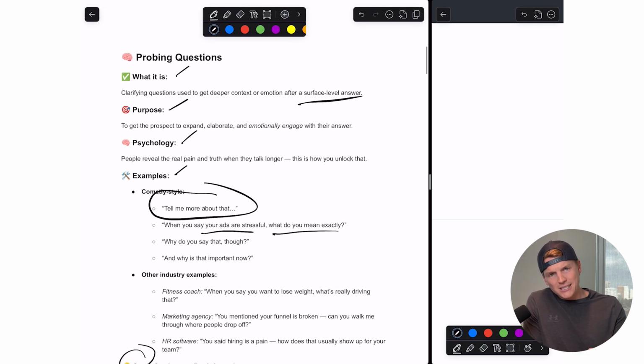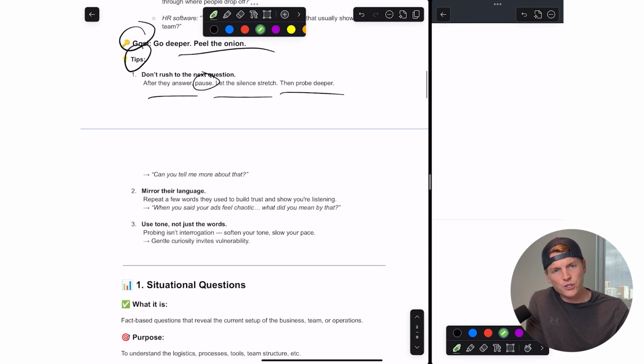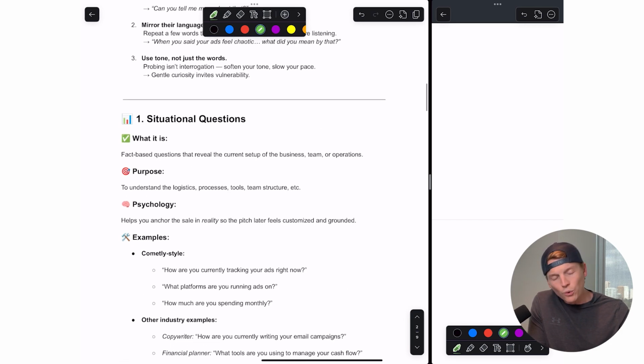The reason I spent a little bit of time on that here is because truthfully, these should be coming up in every single sales call throughout the entire call. And the number one biggest one that your sales team just has to remember: tell me more about that. Don't take what the prospect's first answer is to your question. Don't take it at face value. I can almost guarantee you every time it's not going to be good enough.